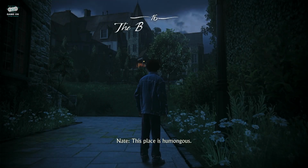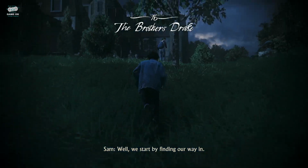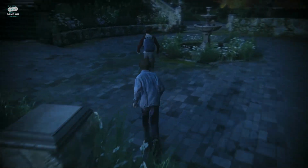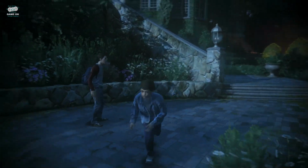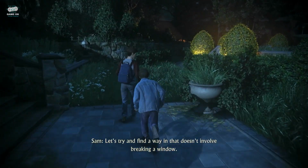This is humongous. Where do we even start? We start by finding a way in. And then we can take the grand tour. You think this place has an alarm? Let's try and find a way in that doesn't involve breaking the window.